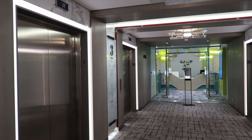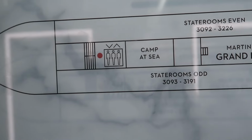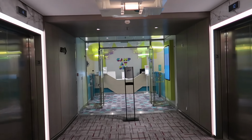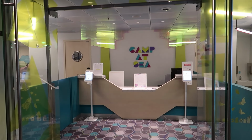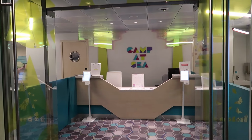Okay, so we're here on deck three. This is the Camp at Sea. I think this is like the children's club. I'll just point out that it's here, but I'm not gonna go in and film the children. I'm pretty sure you can come down here and register your child, and it's like a little daycare service too. I'm sure there's an additional charge for this as well.